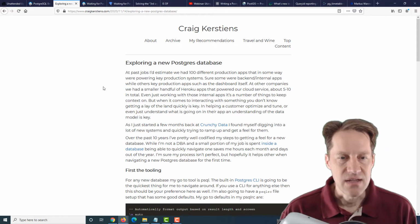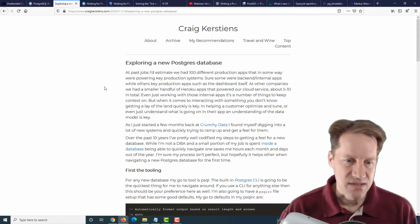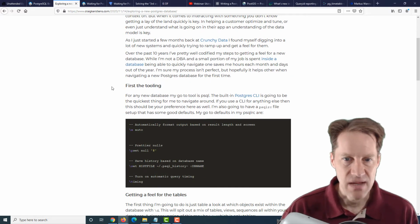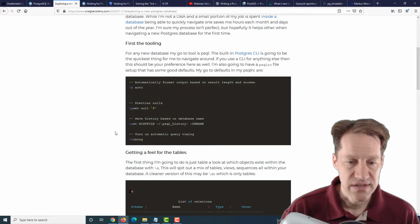The next piece of content is exploring a new Postgres database. This is from craigkerstiens.com. And this post describes when he steps into a new database, what does he typically use to check it out and analyze it. And basically he uses psql, the Postgres client interface. He goes over some of the settings he likes to make to his psqlrc file, such as automatically formatting the output with \x auto, defining some prettier nulls, saving the history file based upon the database name, turning on query timing, of course.